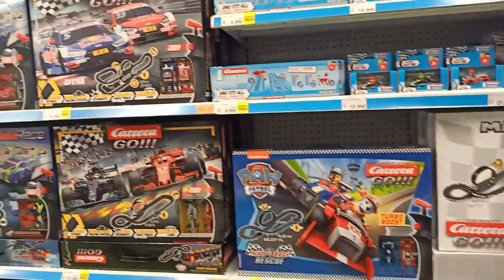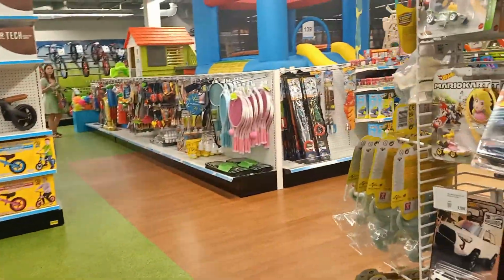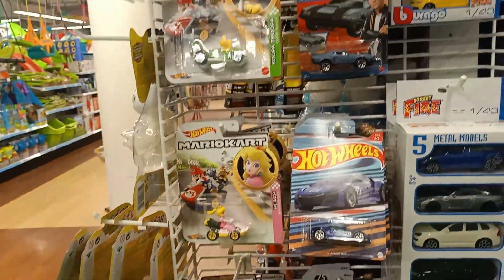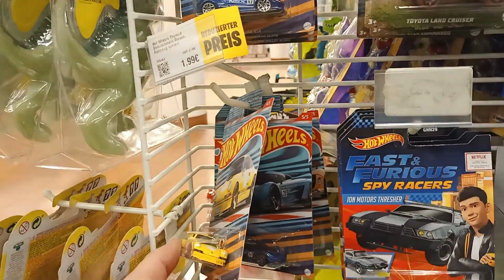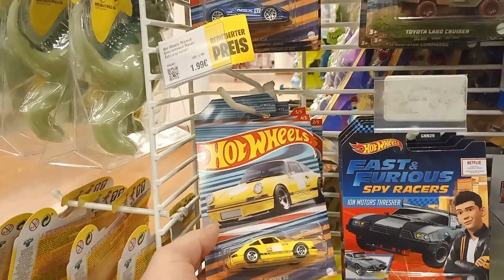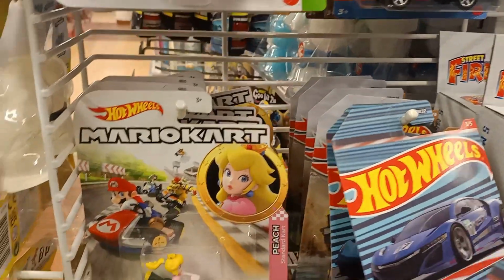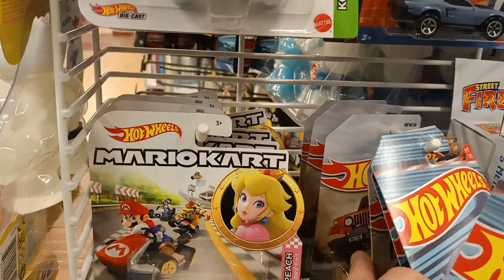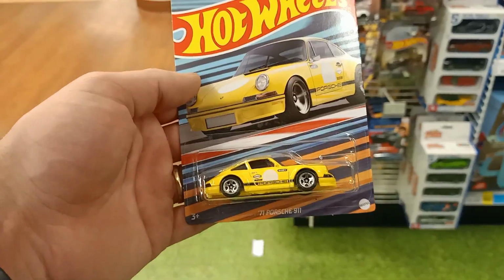So a quick wide shot of all the sets. Again, price probably the same as Australia once you convert the dollar. Now, I did find a couple of things on the end of these pegs here that I did take home. I'm a Porsche fan. I don't have this Porsche, so I thought, why not? I won't go home empty-handed. And that's pretty much what I took.